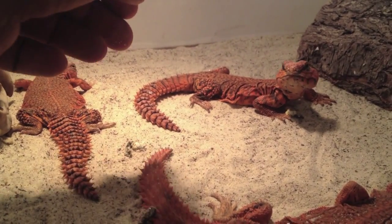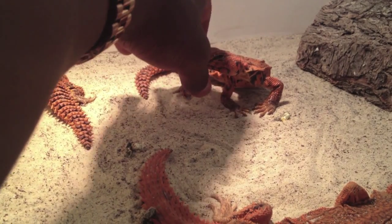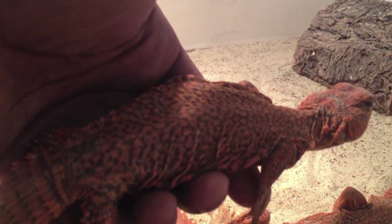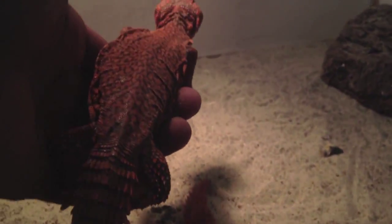These guys are very similar to beardies. We got the red color. These ones are a little expensive though, but where's the camera that didn't capture the color that well? Got a little light.